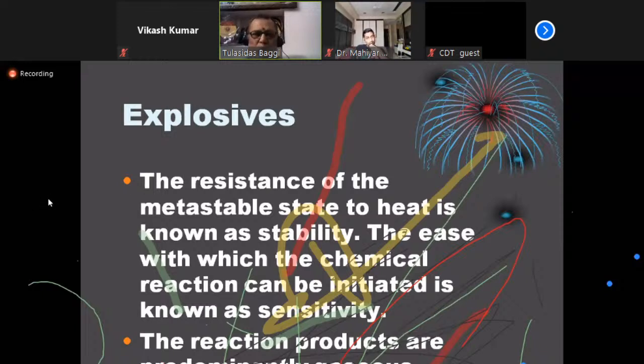Now, the amount of oxygen which is present in a molecule may be just sufficient to burn all the carbon present, which we call oxygen balance in the molecule. For example, by seeing the smoke which is produced by the explosive itself, we can identify the amount of oxygen which is present.